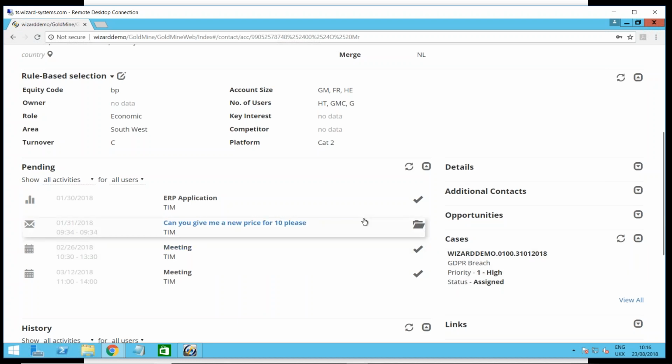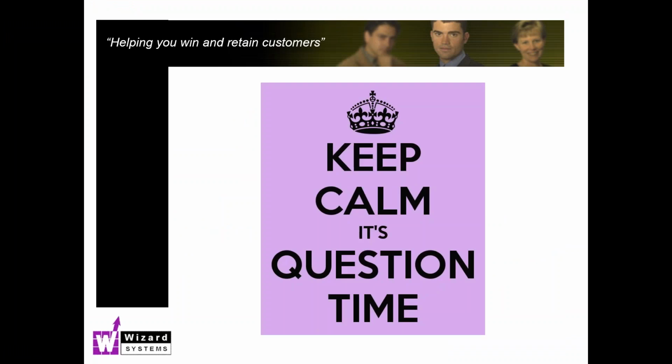So there we are, a quick run through of the service center in GoldMine. As I now do, we open up our call to any questions you've got. And after that, I'll just wrap things up with a quick update on what's happening as regards GoldMine CRM, just to keep you up to date there.